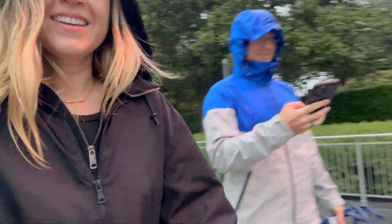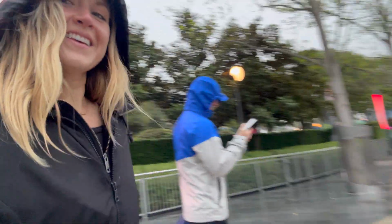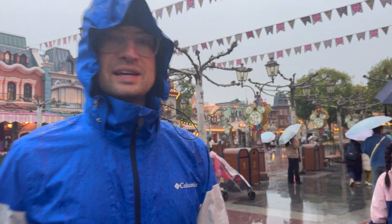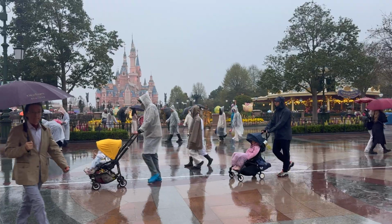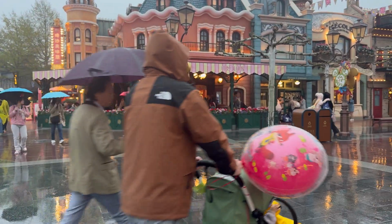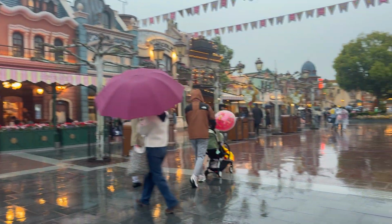It's so rainy. Can you tell? Always raining at Disney. Can you tell how rainy it is? Goodbye, Shanghai Disney. Oh, the lights reflecting off the rain is so beautiful. Like off the floor.